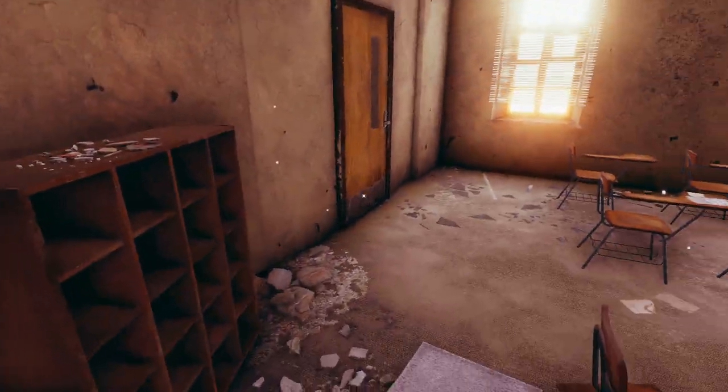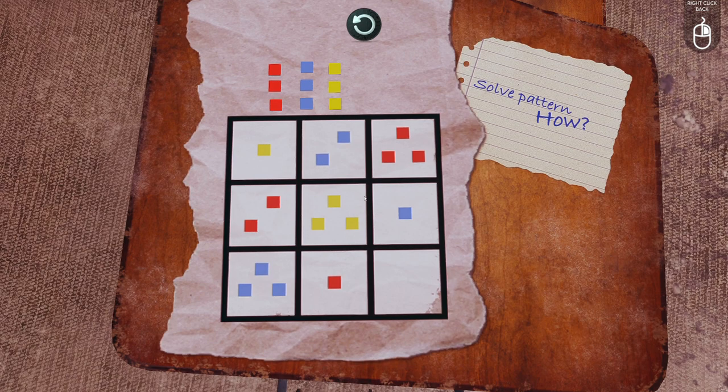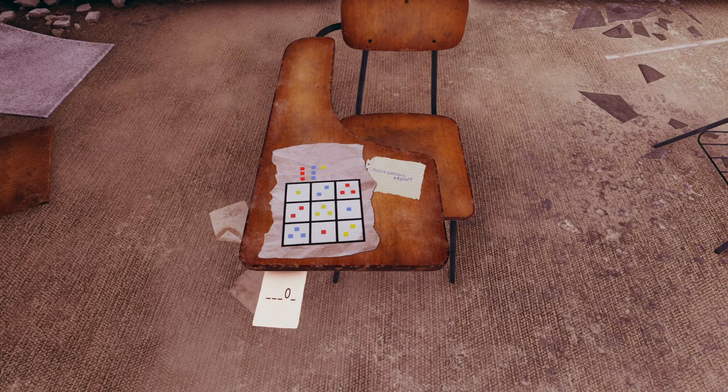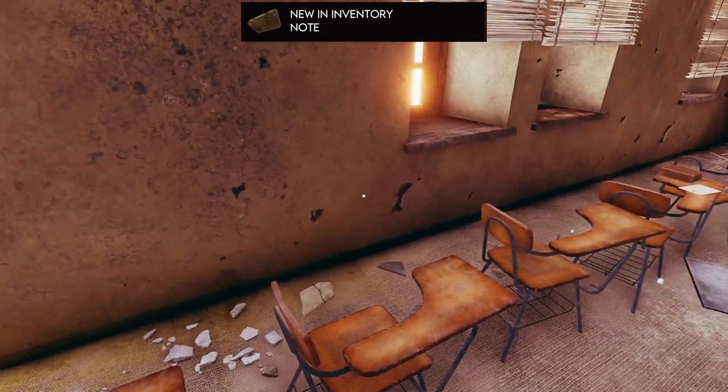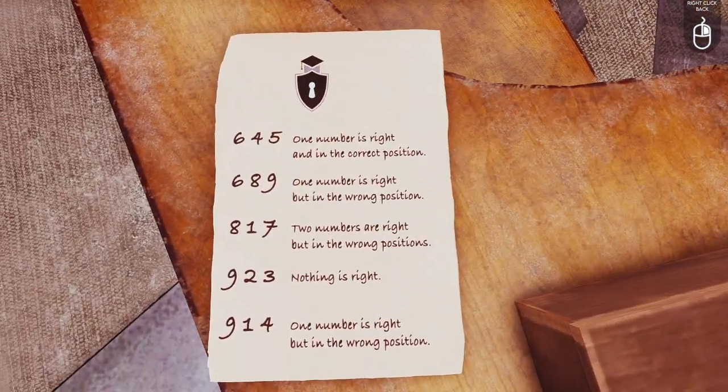Okay, so let's see what else we can find. Let's look around. Solve pattern how? 1, 2, 3, 2, 3, 1, 3, 1. It's gotta be yellow. Okay. One number is right and in the correct position. One number is right but in the wrong position. What the hell? Two numbers are right but in the wrong positions. Nothing is right. One number is right but in the wrong position.